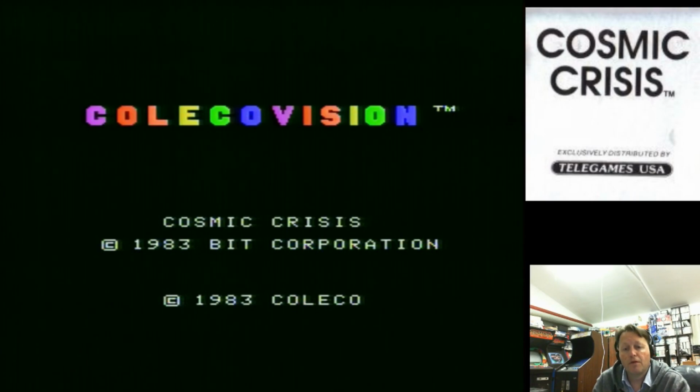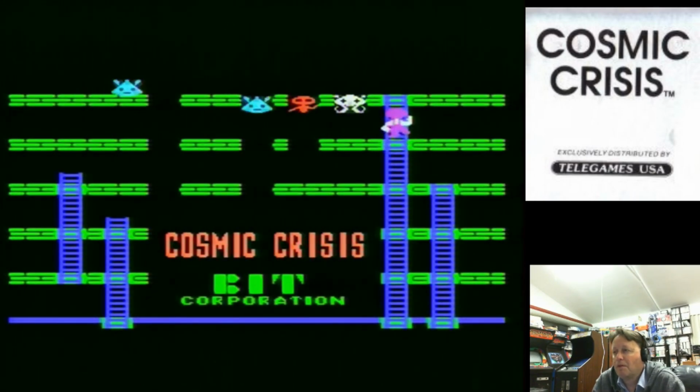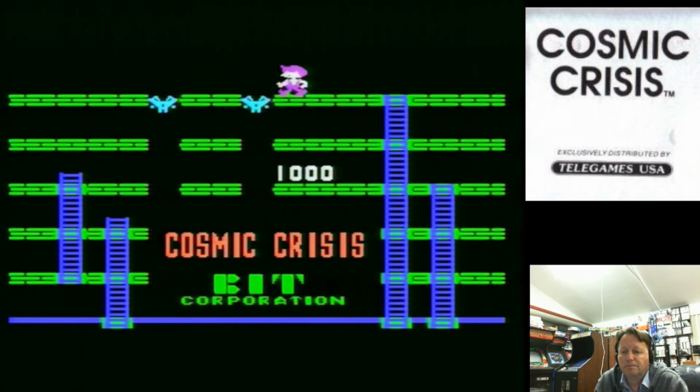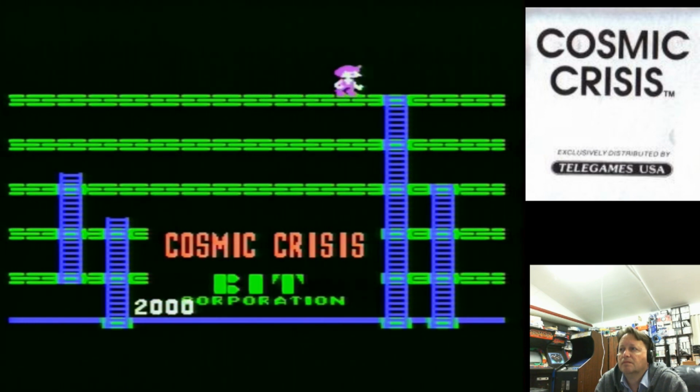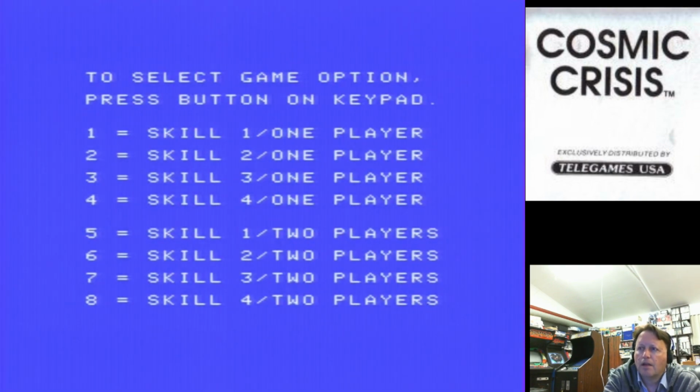Right, so here we go, Cosmic Crisis. Never played this one before, so it's a bit like Space Panic. Nice that it has a bit of an intro screen as well. Got to turn off the... No, okay. We better try skill 1.